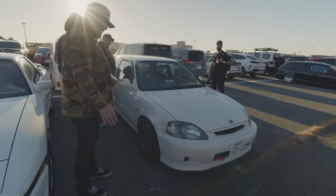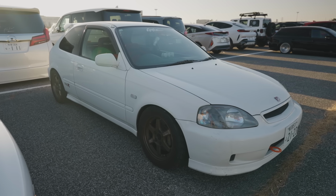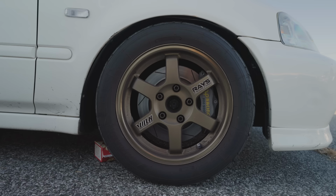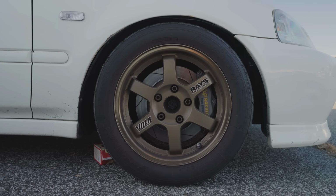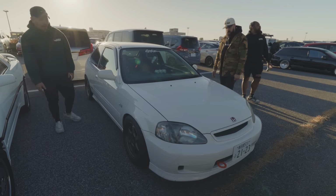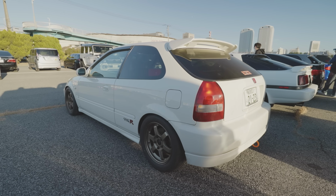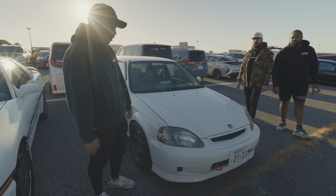Sold. This is probably my favorite build so far. Your favorite build? Yes. Oh yeah, look at this super clean EK9 in championship white with these T37s and the OG bronze, proper AP racing brakes, ready gauges, and this whole thing is just set up to attack all the little mini circuits here in Japan and probably all the toge across the Kanto region. This is like a real life Initial D.